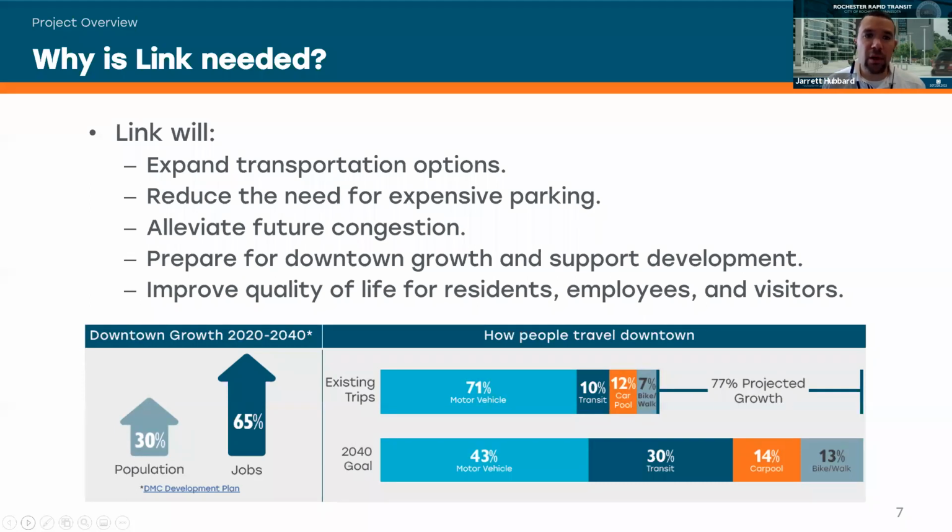Link Transit will also expand the transit options in downtown. This is about bringing people from outside into downtown, but also providing mobility options in downtown itself. Making sure that we don't have all of downtown filled with nothing but parking garages, alleviating some of that congestion, and we can talk a little bit about that. There are other webinars we've done about the congestion. Prepare for that growth, and finally, try to provide an improved quality of life for residents, employees, and visitors all downtown by minimizing the number of vehicles. Next slide.